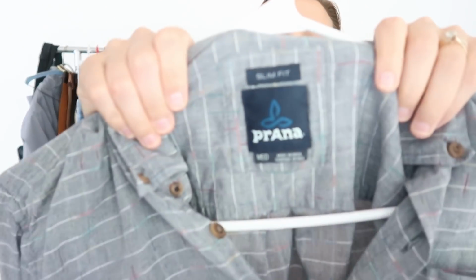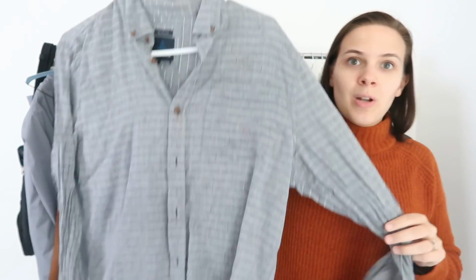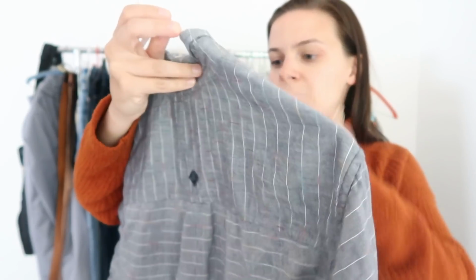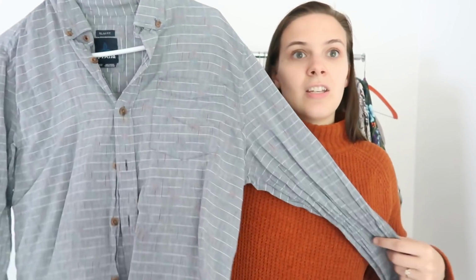So it's probably been since the last time I went to Denver since I found the brand Prana, P-R-A-N-A. And I think last time I was there, I found a men's top and it sold super quickly for around $20. And that's exactly what I'm hoping will happen with this shirt. So it is a long sleeve, lightweight, slim fit, size medium men's top from Prana. Poshmark's mid-range is exactly $20. And that is what I thought when I picked this up, that I was hoping I can get $20 for it.